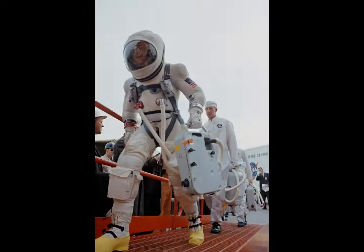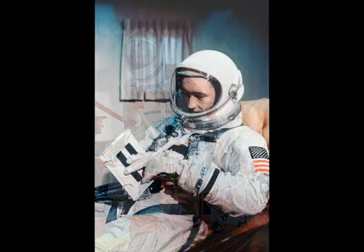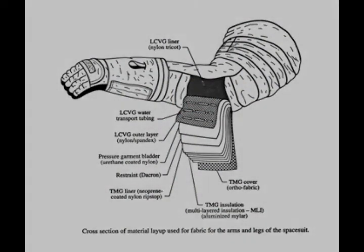IEVA suits are meant for use inside and outside the spacecraft, such as the Gemini G4C suit. They include more protection from the harsh conditions of space, such as protection from micrometeorites and extreme temperature change.